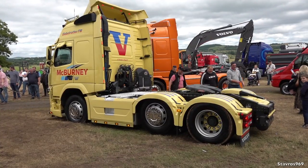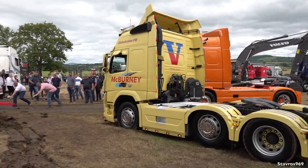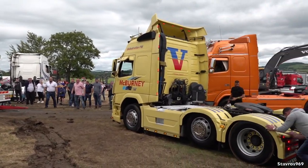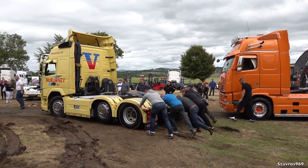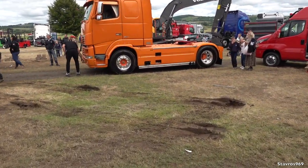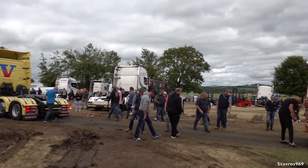Okay, the Volvo FM 500 is now getting pulled out. And easy work. Yeah, so she got a bit stuck there as well. But anyway, everyone's heading home. That's it. The fun's over.